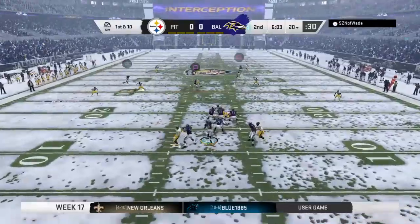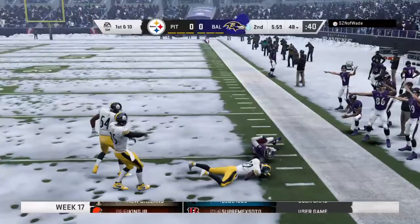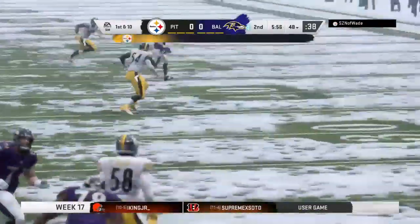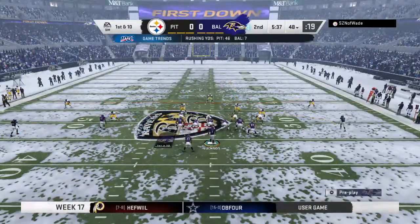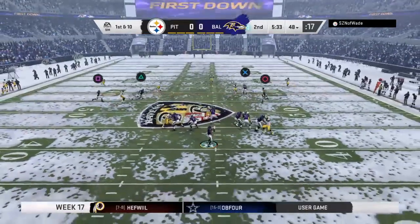Trying to shake off the interception from the last drive. He'll look to throw. Got a man. It's Brown. And they work this well upfield across the 45. That's good for 28 yards. So one play, and they're already just shy of midfield. From the gun, Jackson.